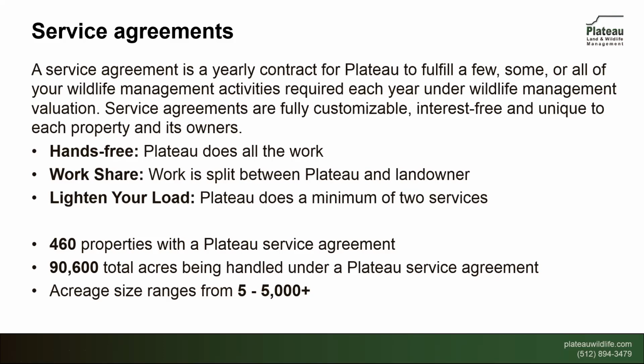We can go out there and split the difference for you. And then to lighten your load, we can do a minimum of 2 services, such as fire ant treatments and a bird survey. But they're customizable. We can do it however you'd like.